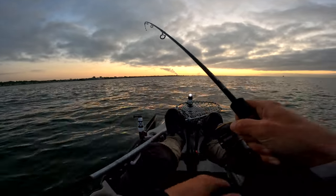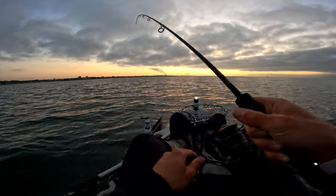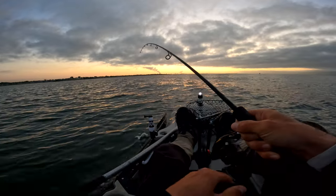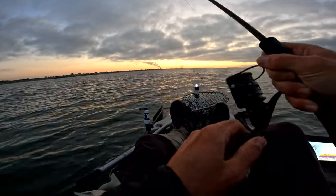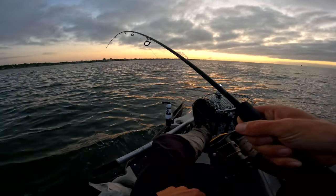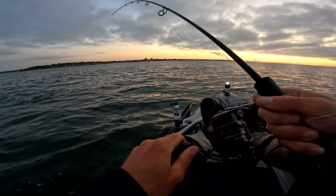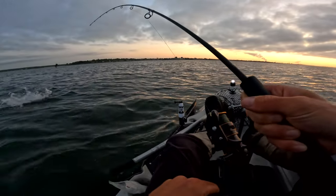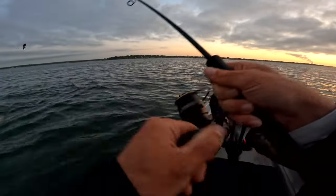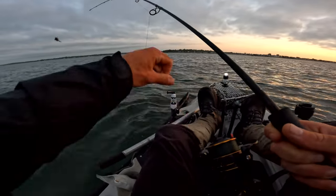Try and get my line back here. I think this might be a blue. The way he took that run, this might be a big bluefish. It's kind of moving around a little strange. Whoa, brother. Oh, is it a bass? I can't see. Oh yeah, it's a bass. Pretty nice one. It's a pretty nice one. Not bad.